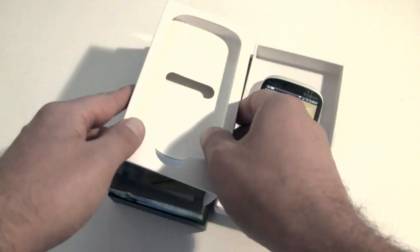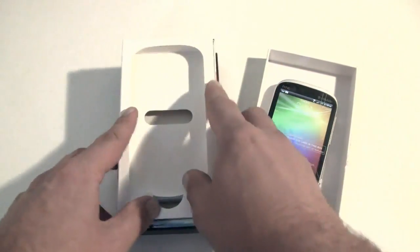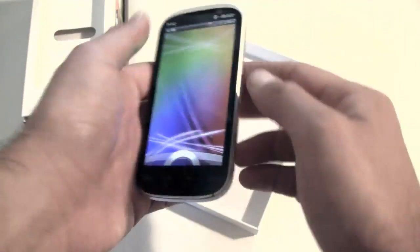So no headphones. Oh, I'm getting all kinds of messages though. No headphones or anything like that with this phone. Not like the HTC Rhyme that came out recently, where you get the tangle-free earbuds and the charm and the docking station. And now you buy a super phone, you get a super phone.